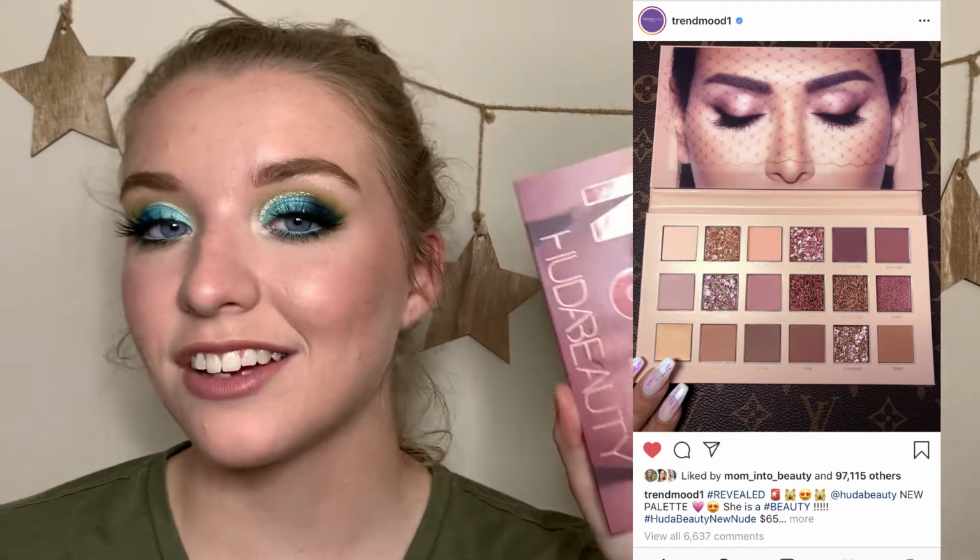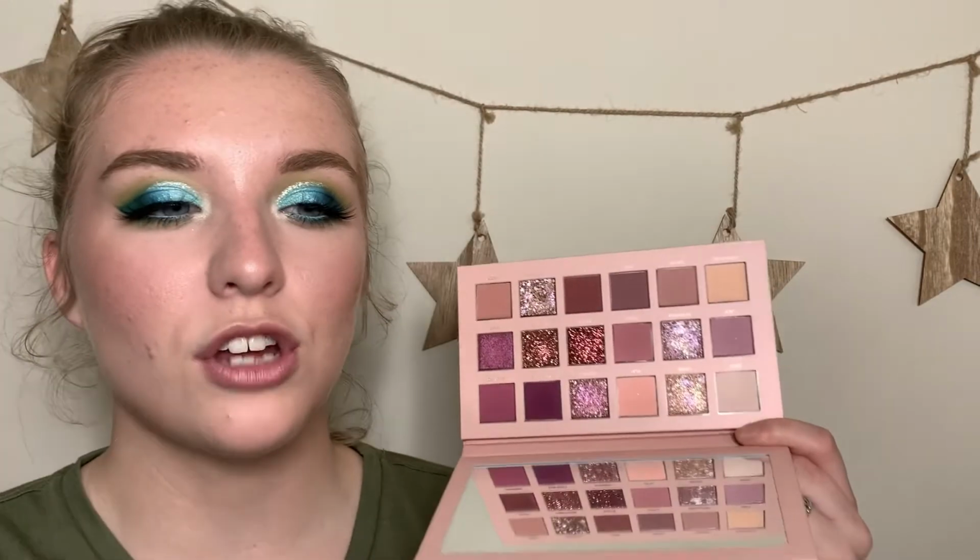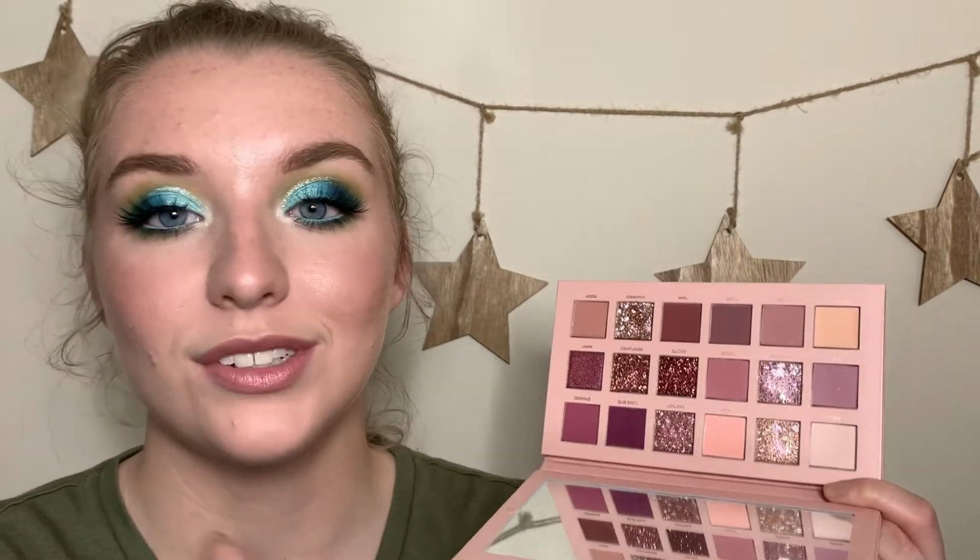Okay, the next release I want to talk about is the Huda Beauty New Nude palette. Now, this is one that I actually just purchased about 2 or 3 weeks ago. Yeah, that sounds about right. I've been wanting this palette so badly since it released, and it's not so unlike me. I do love these berry, cranberry tones, and I love anything shimmery and glittery on my lids. I'm usually not a cool tone gal, and this palette is predominantly cool toned.